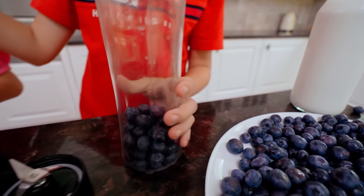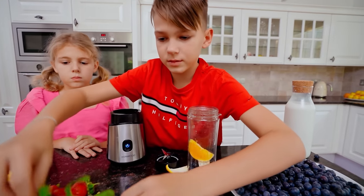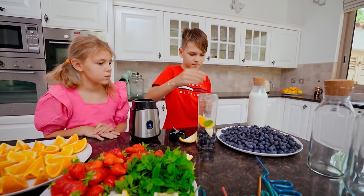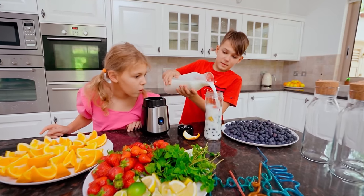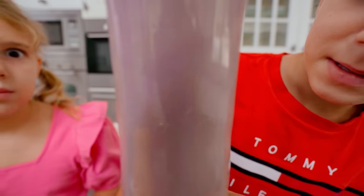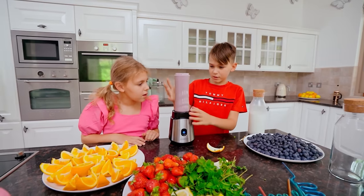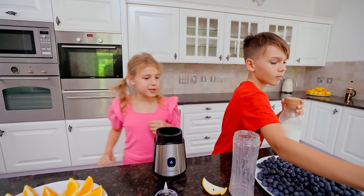Then we have orange. Then I'll add some mint. Purple! It's because of blueberries. Now it's my turn.